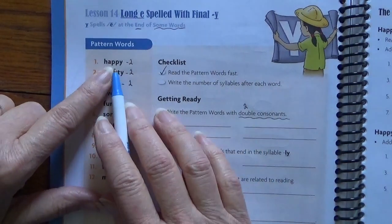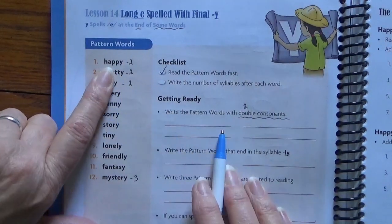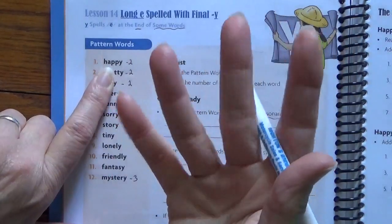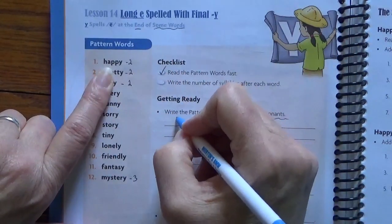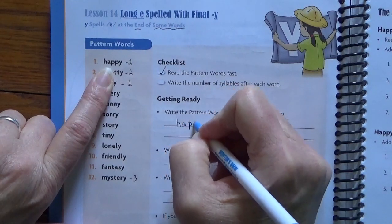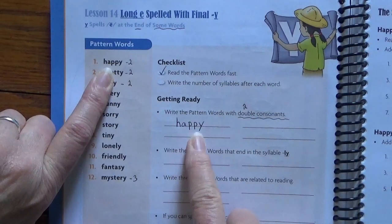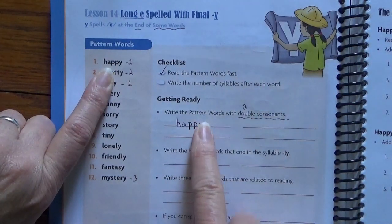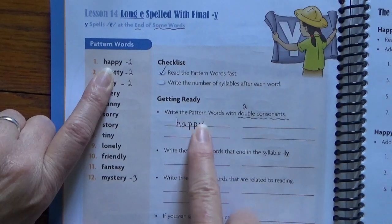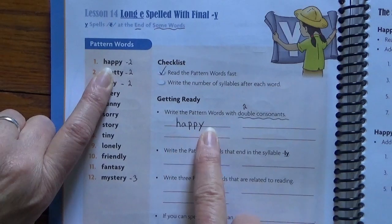So let's see, happy. We've got 2 letter P. So I'm going to write it right there, happy. See it, say it, hear it, write it. Feed your brain 4 ways. You ready? Begin. H, A, P, P, and Y. And those last 3 letters, P, P, Y, are all rule breakers. So make sure they're going below the line. There's no capital P's and Y's in the middle of this word. All right, so put them below the line.